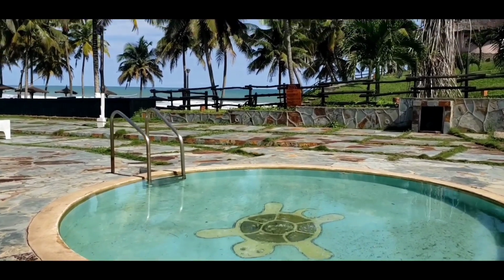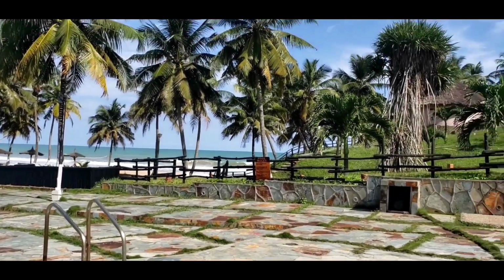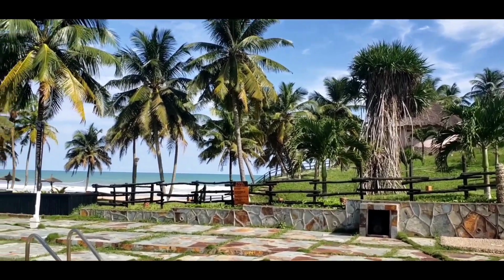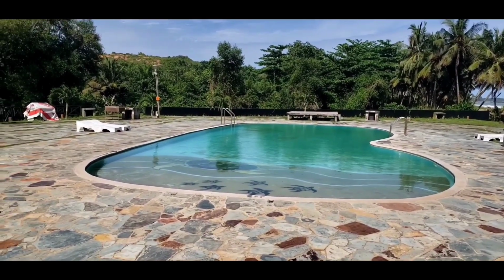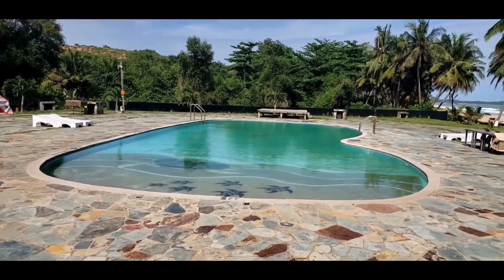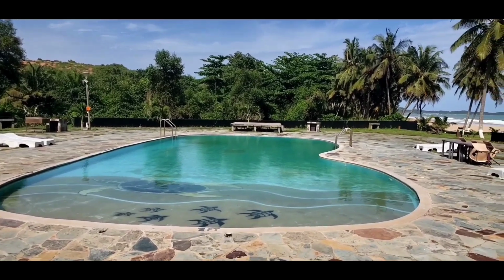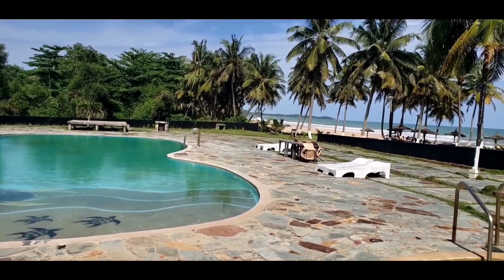Yes, so guys, the turtle drawn in the pool is an indication that at night, this very coast, the turtles in the sea come to the coast or the sand to lay eggs and also to rest. That's at night. One thing I like about this place is how natural and how beautiful the place is.